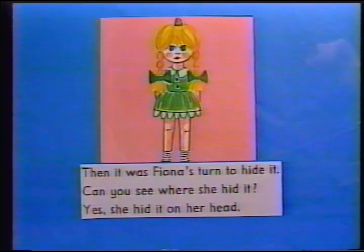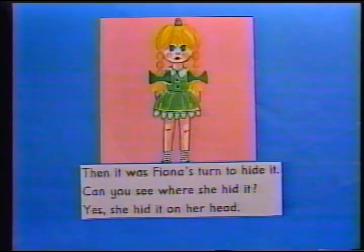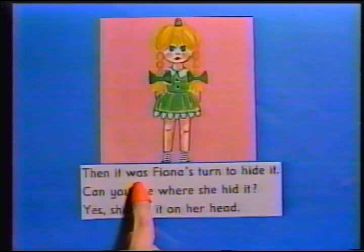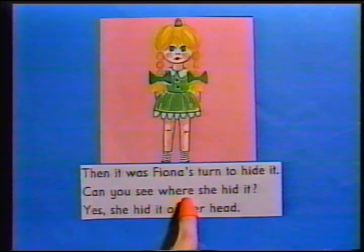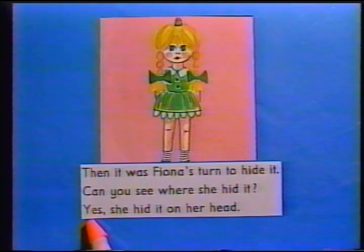Now, since you Shiners have done so well with your reading, why don't I read the text for you this time, okay? You just watch while I point with my finger. Are you ready? Then it was Fiona's turn to hide it. Can you see where she hid it? Yes! She hid it on her head.